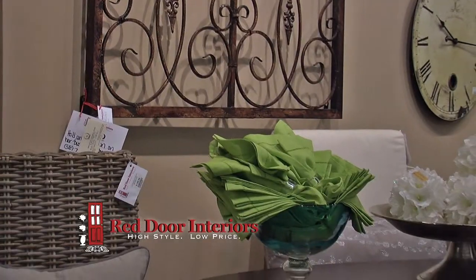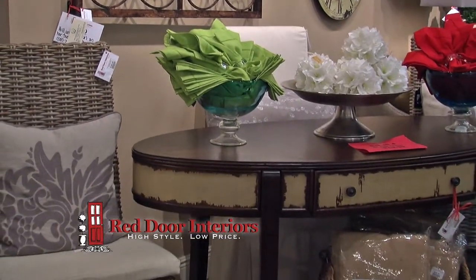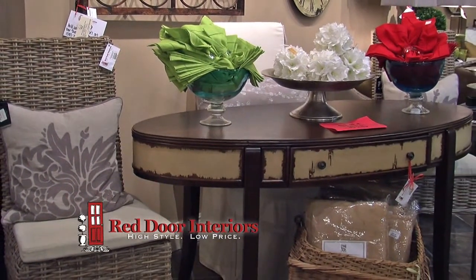What is Red Door Interiors? Red Door Interiors is a little something for everyone. If you need an accessory, an end table, a gift, a bridal gift, a lamp, we have it here.